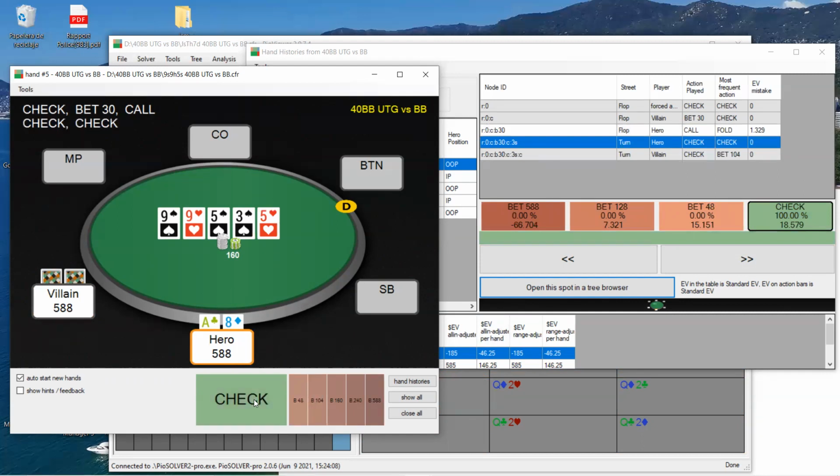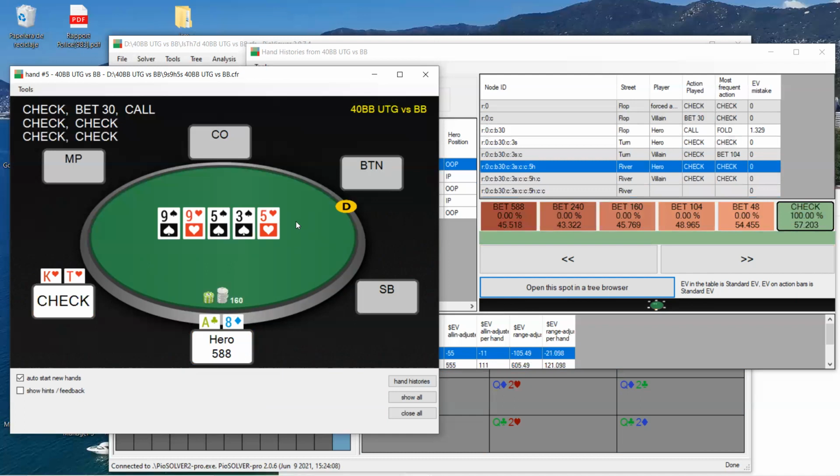Check. Oh, you don't want to. Ace, yeah, nine. You got chopped. Good work. Look at that. That's why I'm just calling the pot. Losing EV, winning pots, life is good. That's how we do it, man.